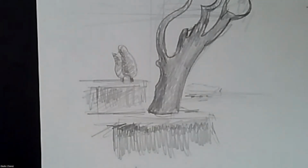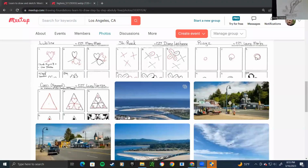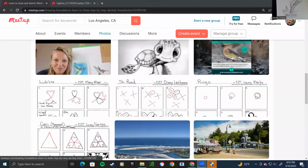Long time. Oh, the turtle. That turtle's cute. Oh, we got all this. Oregon coast stuff, very beautiful. Oh man, got to travel up there. I'll share my screen. Those are kind of Zentangles down here, Zentangle designs.